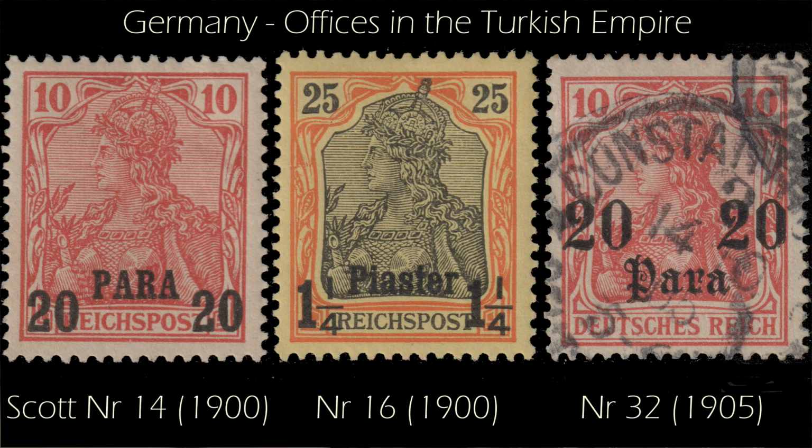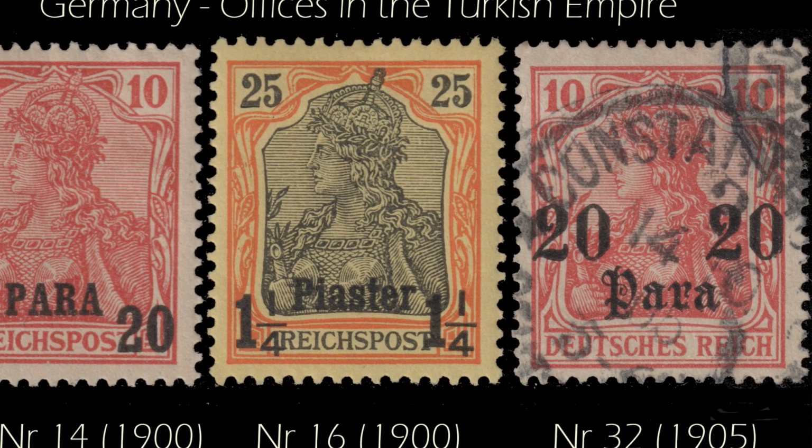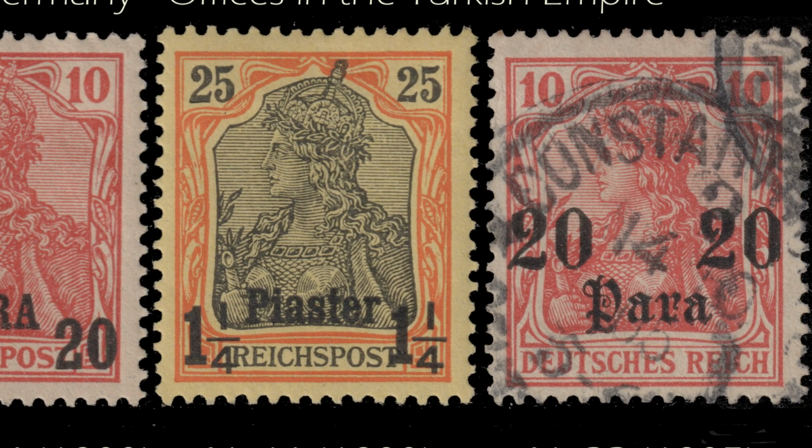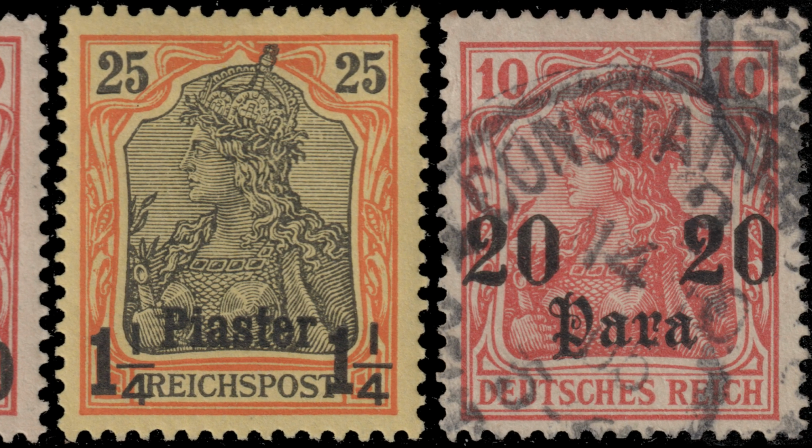Somehow my mind was completely absent when I stuck this one in my shopping cart. The problem is that the stamp shown here is not the one that was shown in the sales listing. In fact, the stamp shown in the listing was not even a used stamp. It was the same scan as number 14 on the left end of this set. The dealer had mistakenly kept this scan when he made the new listing for number 32 used. And somehow I completely overlooked that fact.